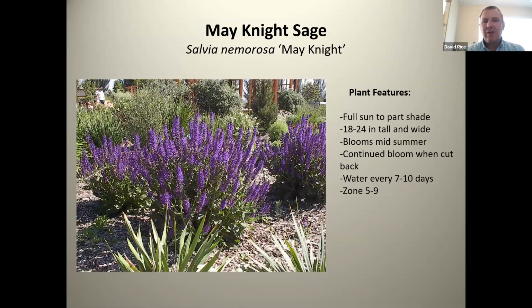May Night sage. Now there's a few of these, the salvias. This one's a deep purple, but there's a pink sage, meadow sage, that also looks great. This one, the May Night sage, there's one that's also a little more blue than purple, but these are great plants. And if you deadhead these, they will usually give you two or three blooms a season. The second and third blooms are never quite as showy, but if they're deadheaded, not all the way back, just down into the foliage, they're going to bloom again. Not all the plants do this, but this one does.